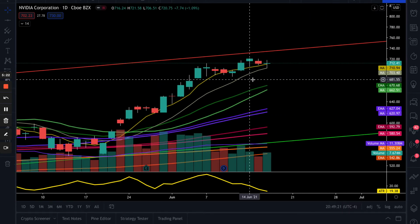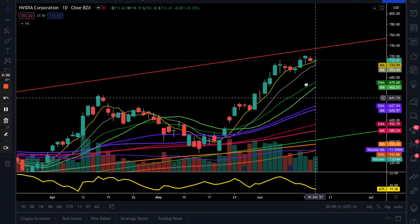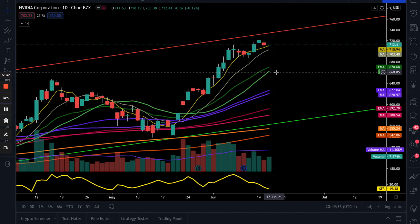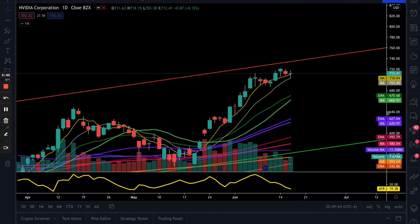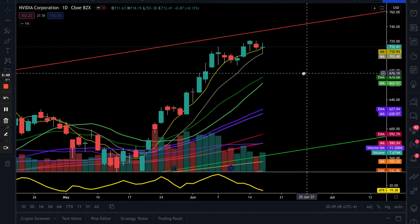So I don't think I want to take a breakout at 722, which is where you would probably take a breakout entry, just because I don't think there's enough volume behind it. I think it needs to rest a little. You know, we talk a lot about how names that go on runs like this need to rest and consolidate, which they are. But that being said, I would like to see them put in one huge green candle before saying, okay, this thing has a lot more room to run.